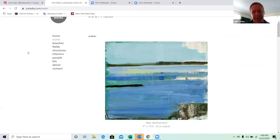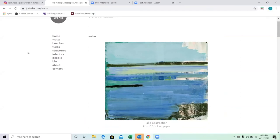this is a slightly older painting on paper, maybe 7 or 8 years old.